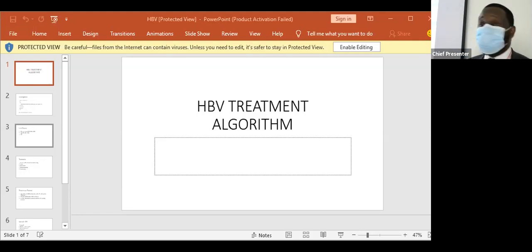Treatment, first line is Tenofovir or Entecavir. Okay, it's first line, lifelong dose, once daily. So people might be coming for refill with you. When they come, check that they have done the surveillance in the last 3 to 6 months. Consider stopping under specialist guidance only if greater than 2 years of undetected HBV DNA.